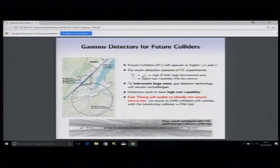These accelerators will typically also work at instantaneous luminosities 10 times larger, for which we expect as many as 1,000 collisions per 25 nanoseconds that will overlap. This is some tests we already did in CMS, where there are only 80 overlapping collisions.